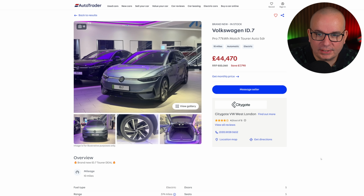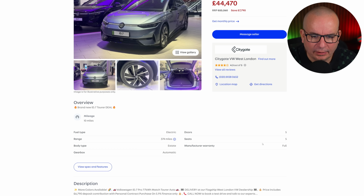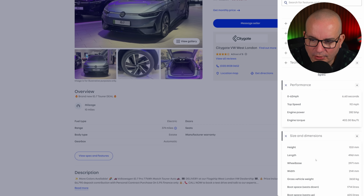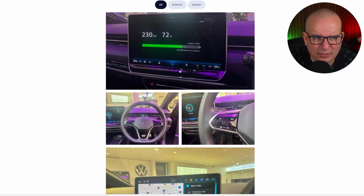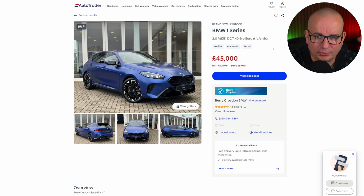Next, we've got the VW ID.7 Pro. This is the Tourer. So it's the estate version of the car. I think this is a brilliant car. Like it really is a great piece of kit. 374 miles of range, 6.6 seconds to 62. The boot size is pretty big, 605 litres. And I think it's all the car that anyone could ever really need. I love the fact that it's not just another SUV as well. Lots of nice upgrades there that really make it stand out in the ID range. 44.5 grand versus 52,260. So you're saving 7,800 quid. Amazing lease deals on those at the moment as well. So check out my lease deals videos for those.